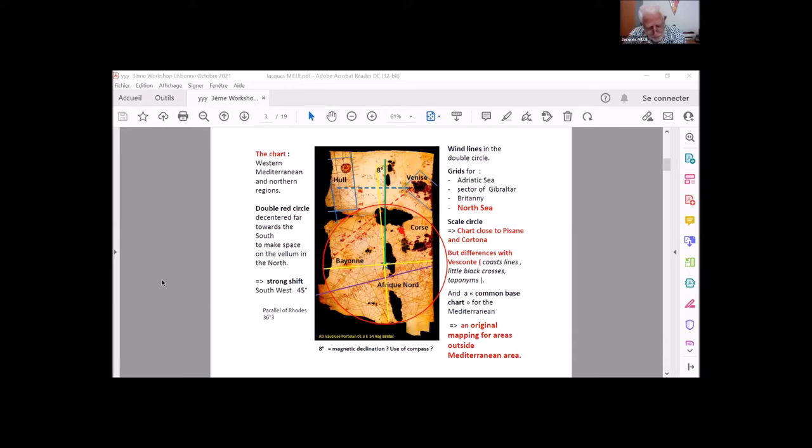Also, you may see a scale circle on the chart, and maybe a magnetic declination of 8 degrees, perhaps for use of the compass. From this feature, the chart appears to be close to Pisan and Cortona, but it presents differences with Visconti charts: coastline, sea hazards, little black cross, red on Visconti, toponyms. Close to other charts of the time, it used a common base chart for the Mediterranean, but draws an original mapping for all extra-Mediterranean areas, Atlantic and North. Next.